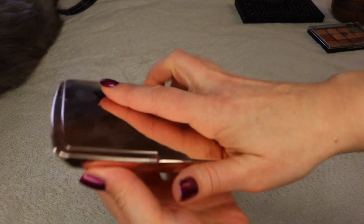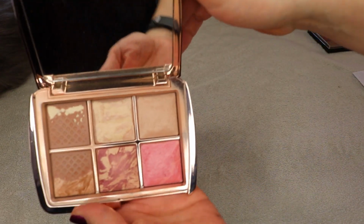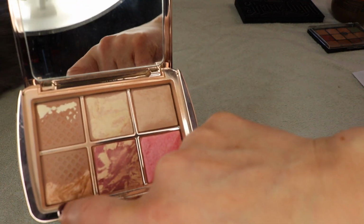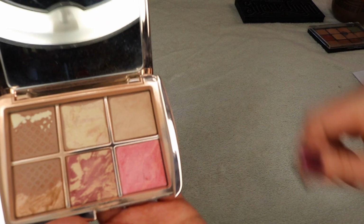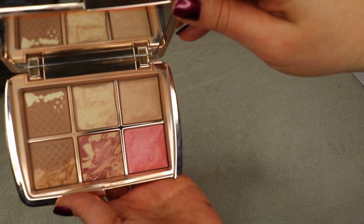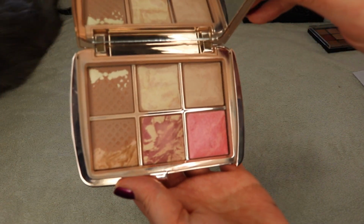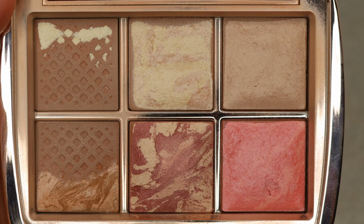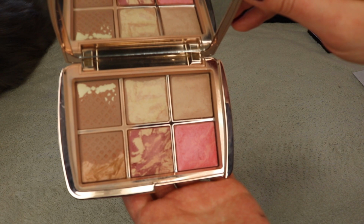Okay, this is the Ambient Lighting Volume 3. I have used it a few times, not a lot. This one and this one. And this one. So hopefully you'll be able to see some progress in the pictures. But yeah, so I am still working on that. I think I really started working on that last year.